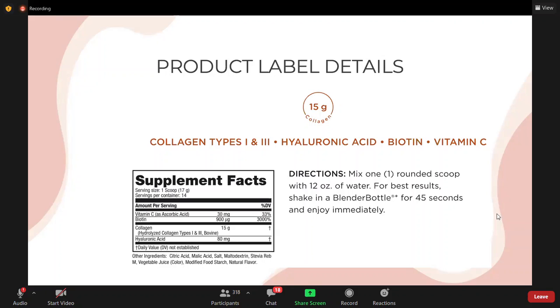Now, we're used to using buffered vitamin C in a lot of our products. You know that as poly C. That's not really important or very necessary in a product like this, and at this dosage, there really wouldn't be a good reason to buffer 30 milligrams of vitamin C. So if that's a question, hopefully that answers that. Biotin will be in doses of 300 or 900 micrograms, depending on the market. And collagen, as it states on the label, is hydrolyzed collagen types 1 and 3 bovine sourced. And then you also have hyaluronic acid at the bottom there.